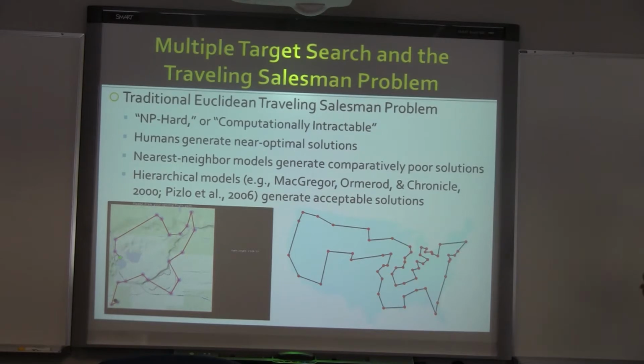When people try to come up with biologically plausible models of solving this, they come up with hierarchical models. We're going to go through a few of those later, but the idea with hierarchical models is that they take a really difficult, big problem, and they chop it up into manageable pieces.